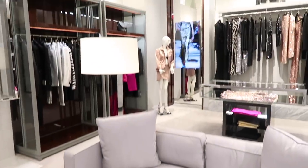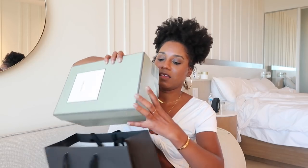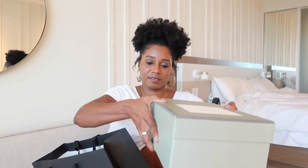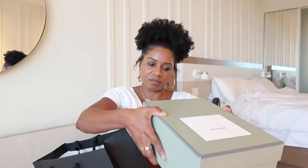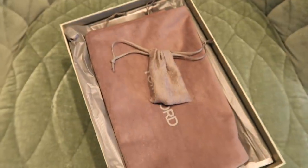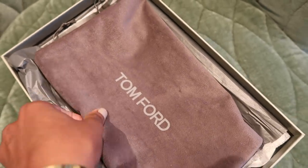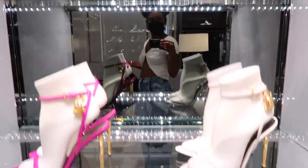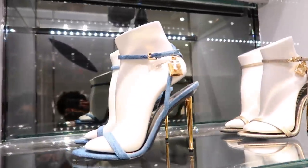You guys, first of all, the Tom Ford store is stunning. Okay, it's stunning. It's absolutely beautiful. And I've been wanting these forever. I think they are so chic. Ugh, look at this. I believe they are called the padlock heels. I'm not sure, but here is the packaging. I loved all of the different colors they had in this shoe. They had like a denim gold. They had denim. They had black. They had hot pink. They had like a highlighter yellow, even lavender. They have such fun colors.